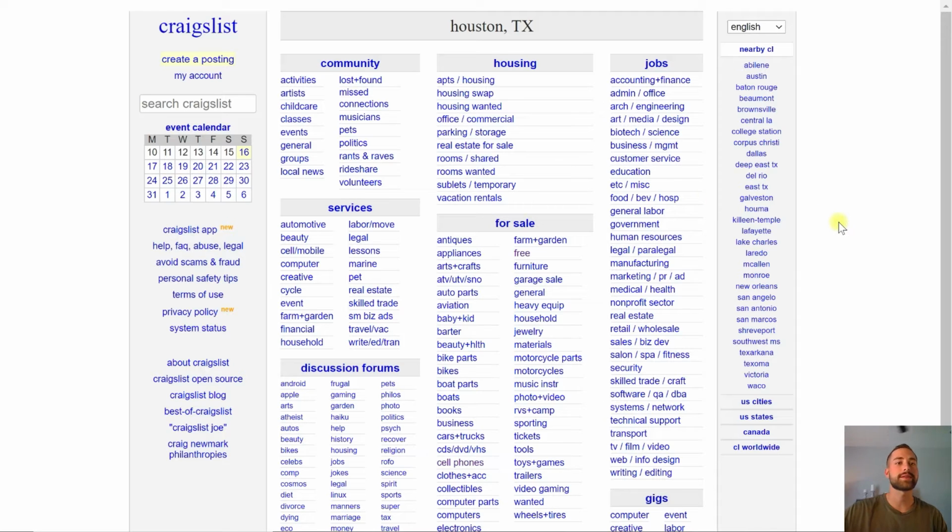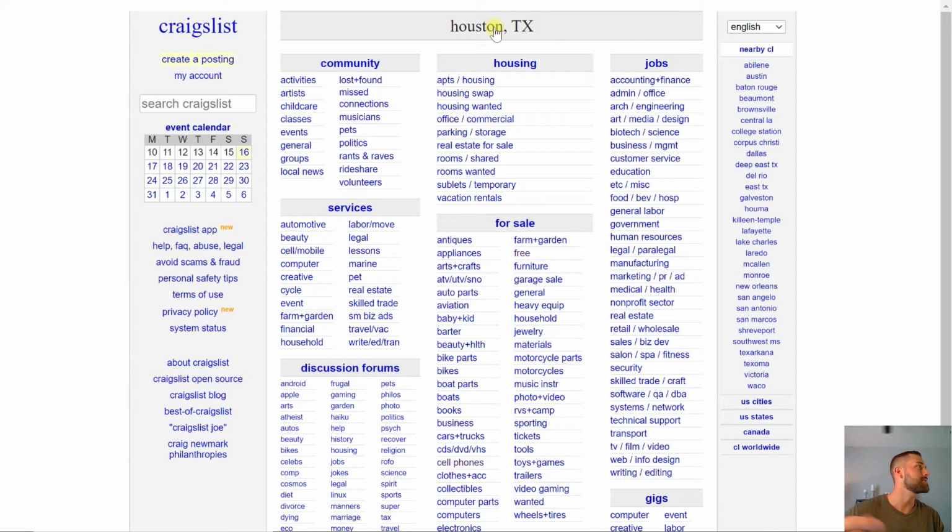All right, let's jump to the computer here, and what you want to do is go to Craigslist.com. I'm in Houston, Texas. Your location is going to be shown up here. If you do live in a more populated area, it is going to be to your advantage because there's going to be more free stuff. But if not, you should still have a decent amount of goods that you can look at.